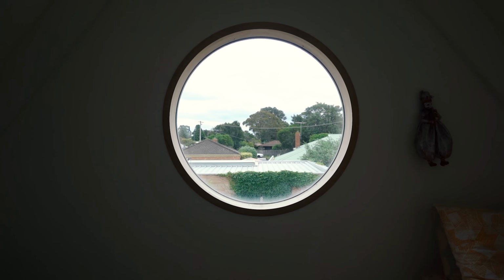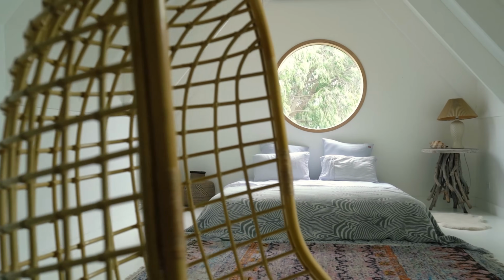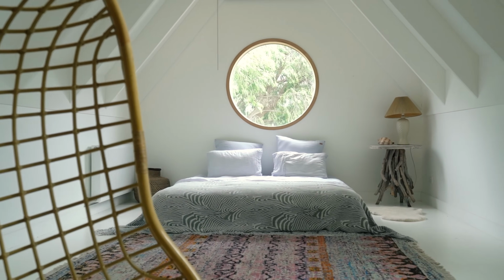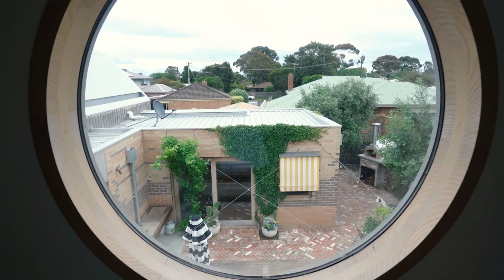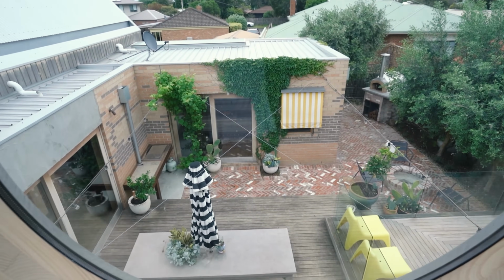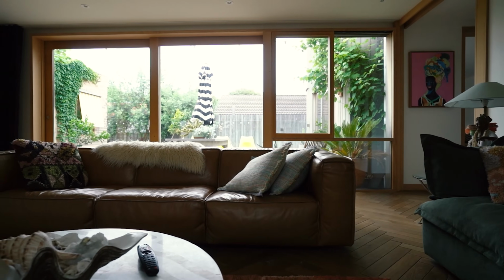Those circular windows are very striking. I love the porthole frame, so you get to see out the front of the home and also to the back. When you look out onto the back, you get to look down on that amazing view of the pool, the fire pit, the pizza oven. So it just adds to that sense of energy, and it makes you feel connected to all of the different spaces throughout this home.